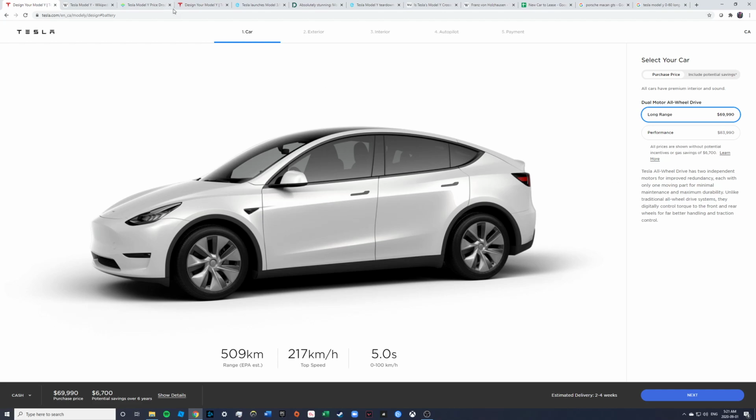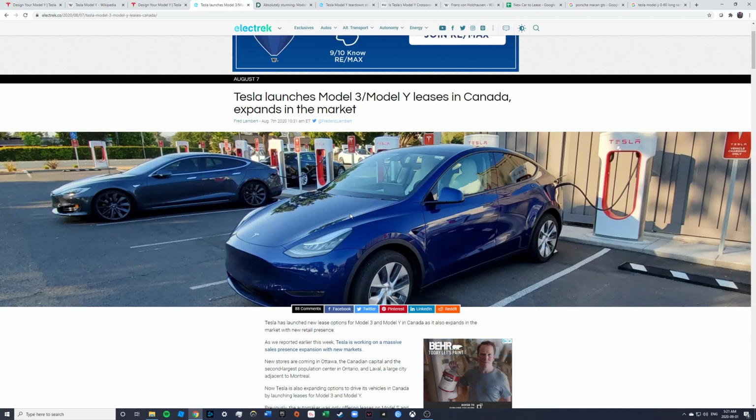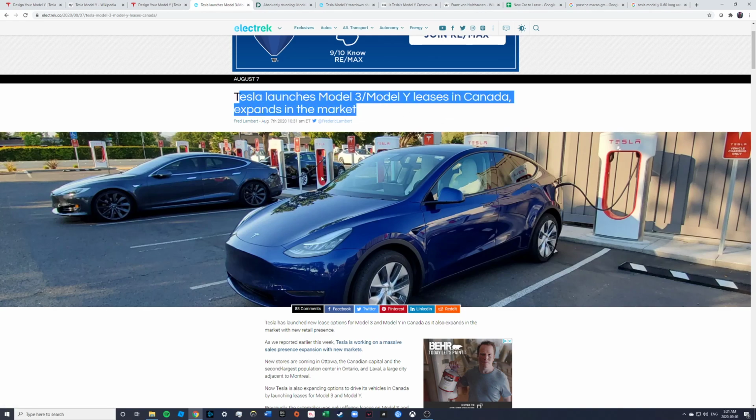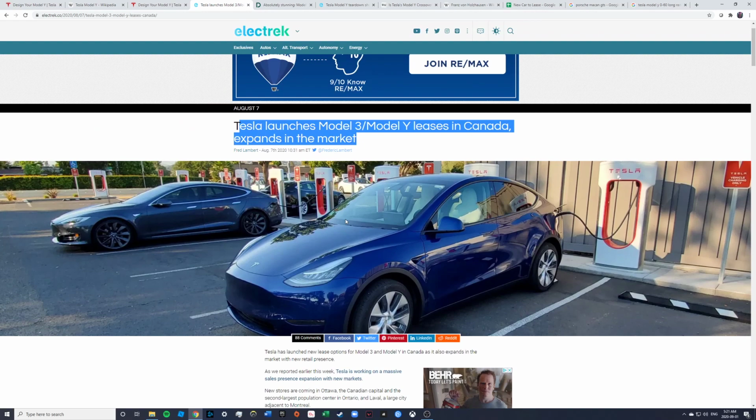The other big development on this car recently in Canada was that they initially made the car purchase only. You had to pay cash or finance it. But 3 weeks ago, not even a month ago, they introduced leasing. That made this car more attractive to me, with the price cut and the leasing, because leasing was something I had done for the last few years. I'll make another video on why I lease cars versus purchase or finance them. But the price cut put it within range, and leasing was something that I had done in the past, so it made it more attractive.